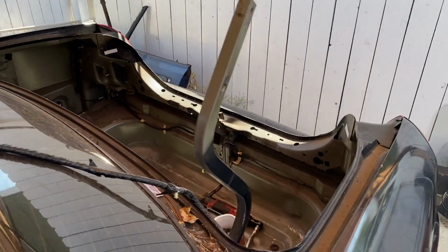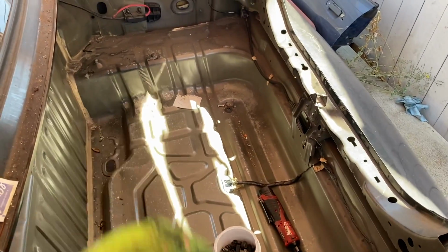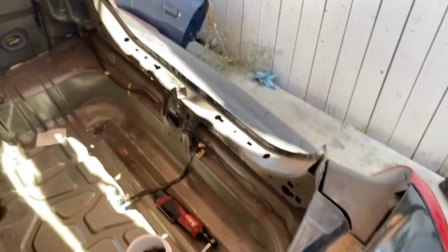Right, trunk lid's off, and the familiar sight of the Crown Vic floor. Okay, so we're gonna whip the bumper off, whip the lamps out, and then I think probably start chopping.